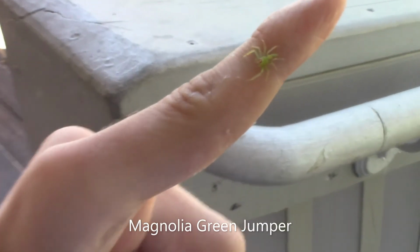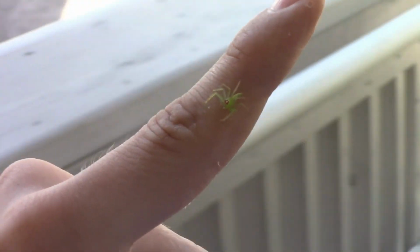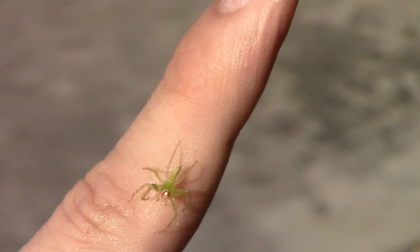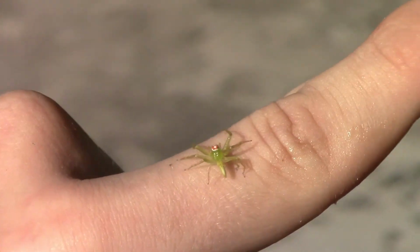This is one of South Florida's weirdest jumping spider species, the Magnolia green jumper. Its color pattern is like no other species of spider we get here, with the bright green and a red patch on the forehead. It has a similar overall body shape to other jumping spiders, with the two front legs slightly longer.